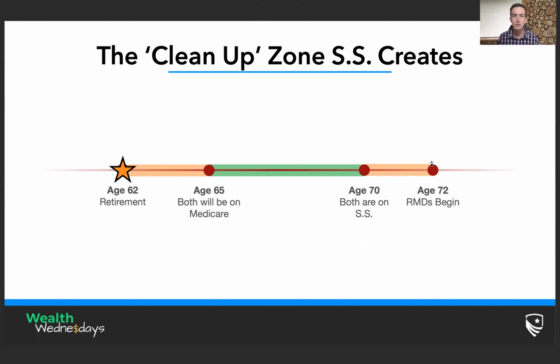But again, that's not all Social Security allows for. Once you're on Social Security, there's obviously tax savings the more you have coming from Social Security. But the other thing is when we think about coordinating our other assets with our Social Security strategy, Social Security creates what I call a cleanup zone. Basically, what I mean by a cleanup zone is by delaying Social Security, you open yourself up to a period of time where you can clean up a lot of your other tax issues. So on that first step, when we identify the tax issues that we're going to have in retirement, this cleanup zone basically saves you from dealing with those tax issues throughout your entire retirement.